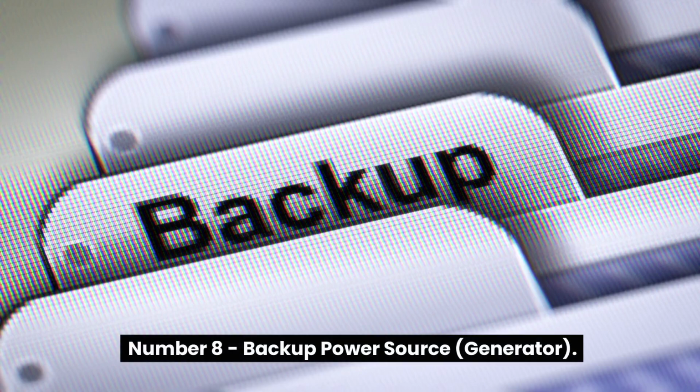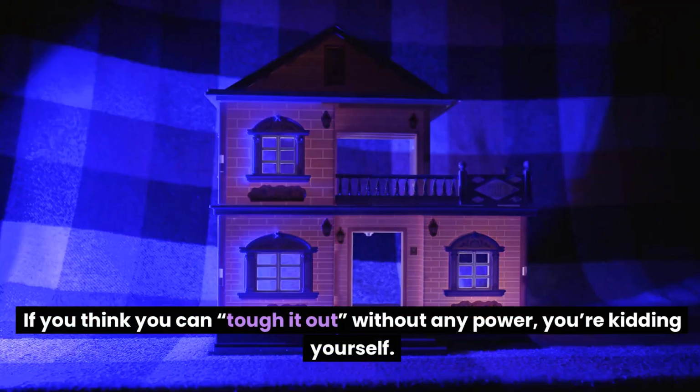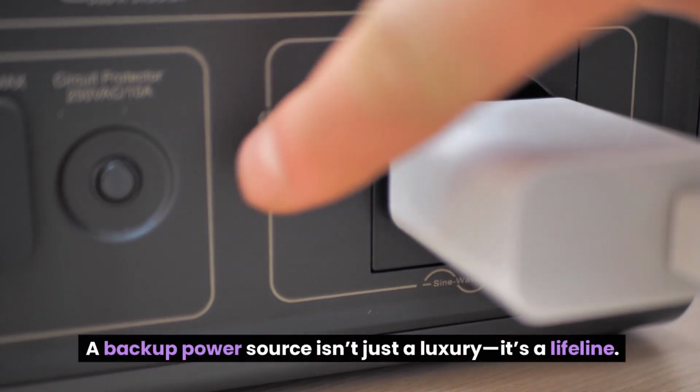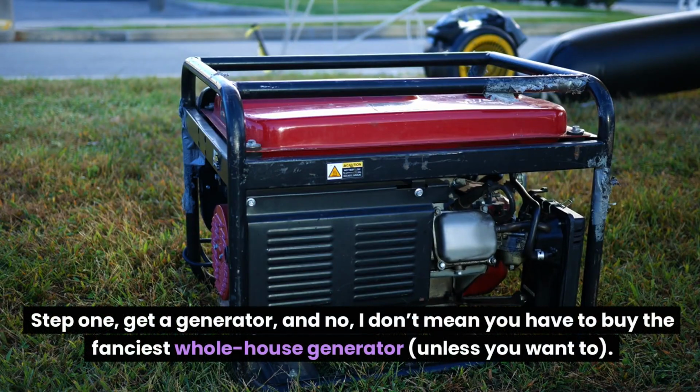Number 8, backup power source. Generator. If you think you can tough it out without any power? You're kidding yourself. A backup power source isn't just a luxury, it's a lifeline. Step 1. Get a generator.